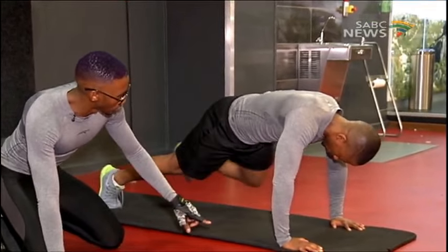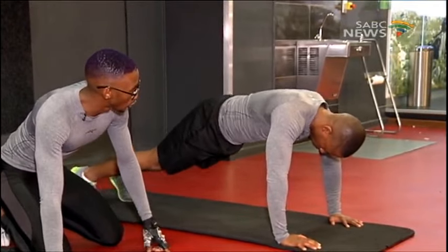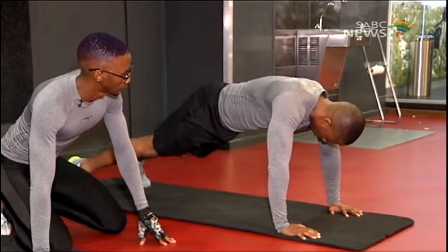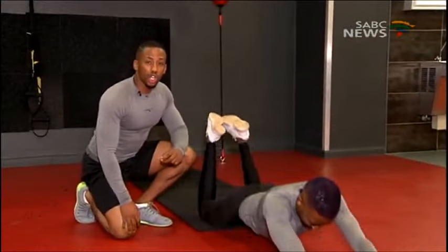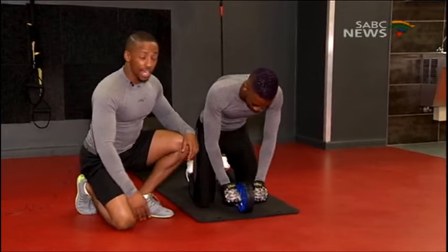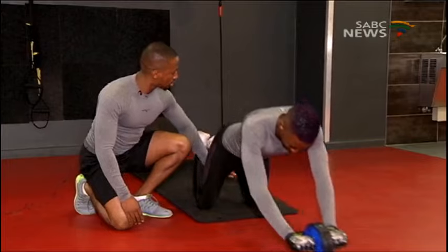And when you get a little better at it, you can take your right knee across to your left arm, engaging the side of the quads. Like that. Now, continuing on with our abs is my personal favorite, which is the ab wheel. The point of it is for you to keep rolling forwards and backwards. And as a beginner, you use your knees as the point of balance.